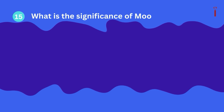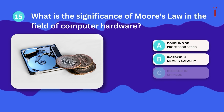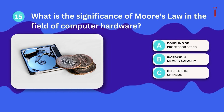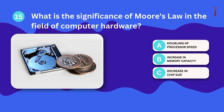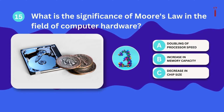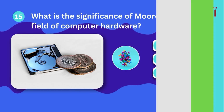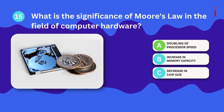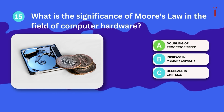Question number 15. What is the significance of Moore's law in the field of computer hardware? A. Doubling of processor speed. B. Increase in memory capacity. C. Decrease in chip size. Correct answer, doubling of processor speed.